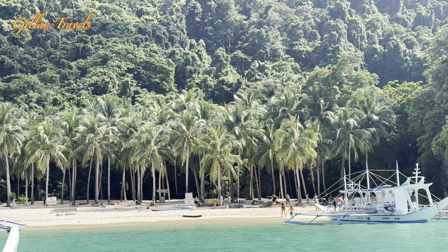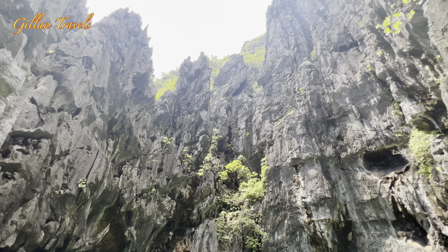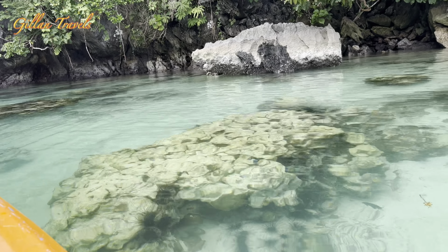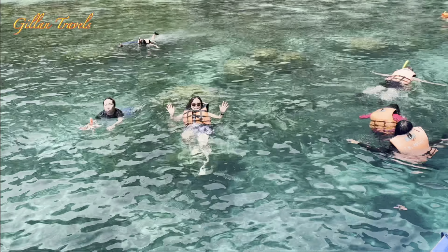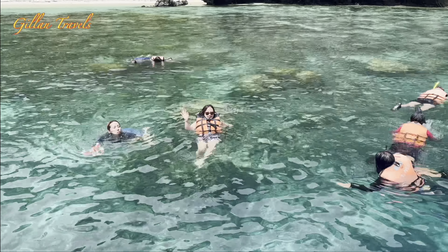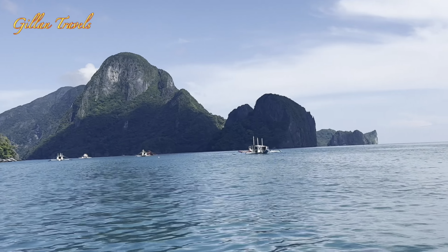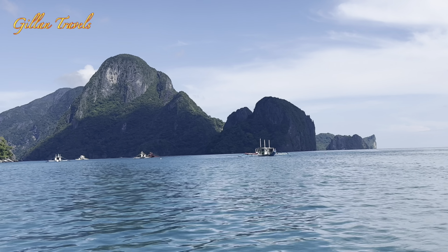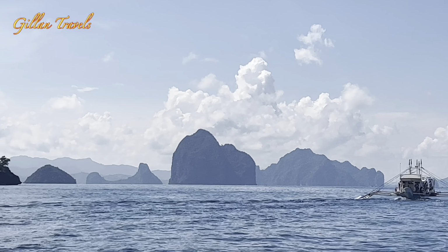Known for its white sand beaches, towering limestone rock formations, pristine waters, and beautiful coral reefs, this is El Nido, Palawan. Hello everyone, welcome to another series of our adventure in the Philippines. El Nido is a small town located on the beautiful island of Palawan.